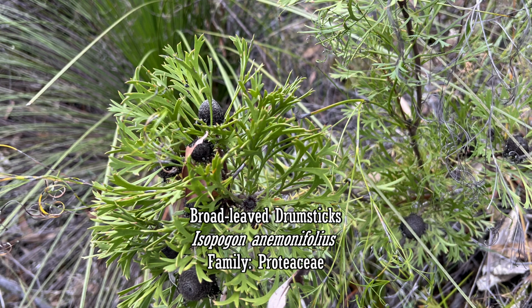This is the broad-leafed drumstick, as they're colloquially known, I believe because of the inflorescence and the sticks make it look like a drumstick.